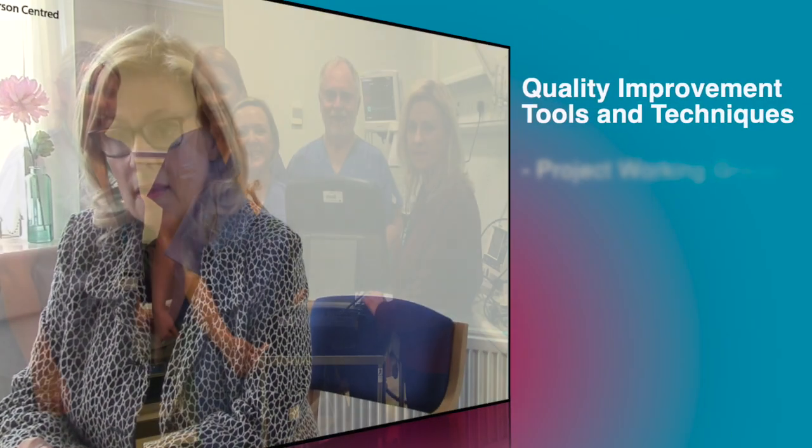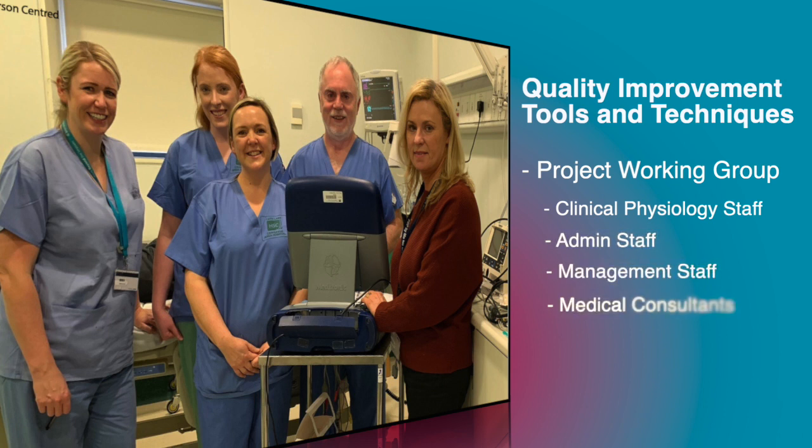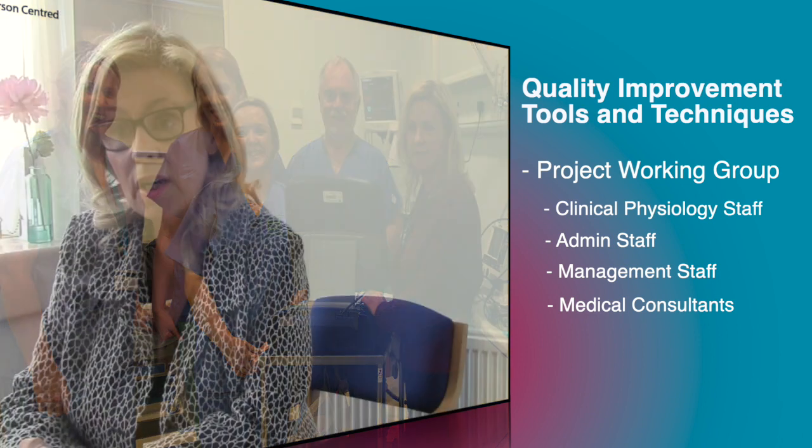This was established with the support of our quality improvement team, as a project group. This project group involved our clinical physiology staff, our admin staff, our management staff, and above all our medical consultants. We needed to engage in this process because it was a completely different change in culture.